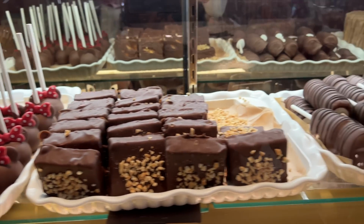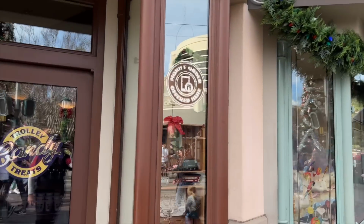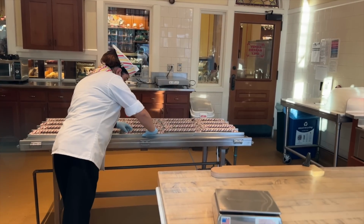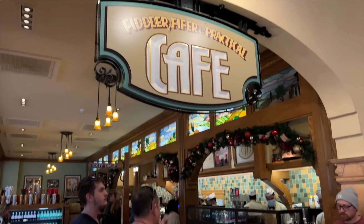Buena Vista is where you're going to find the flagship DCA confectionery, Trolley Treats. This is a place that's constantly rotating out goodies and replacing them with fresh seasonal options. So you're going to find something new here each time you visit. This is also where you're going to find the Fiddler, Fifer, and Practical Cafe, which is DCA's Starbucks supplier.